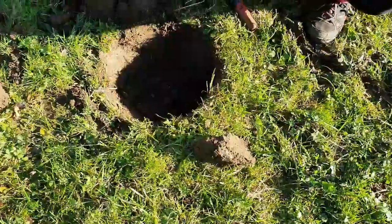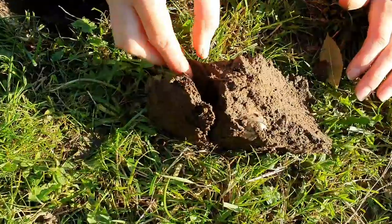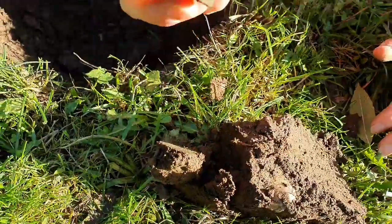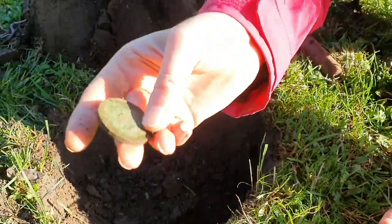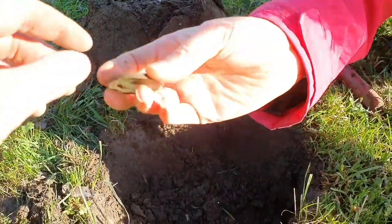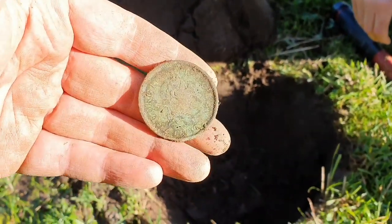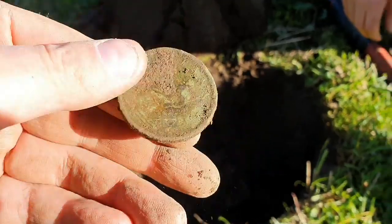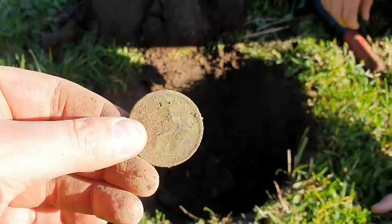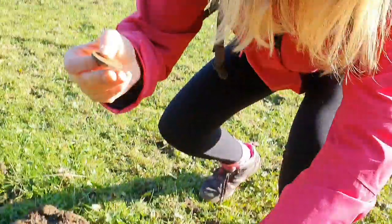Well, Sarah's just had a very good signal. It was a 90 on the AT Pro. And then, was it 93 for you? Yep. Look at that. It's massive. Big old George the Third penny, I'd say that is. Look at that, it's still got some detail on it as well. There he is. 3-2. Yes, but that's definitely the find of the day so far. Thank you. Very well done.